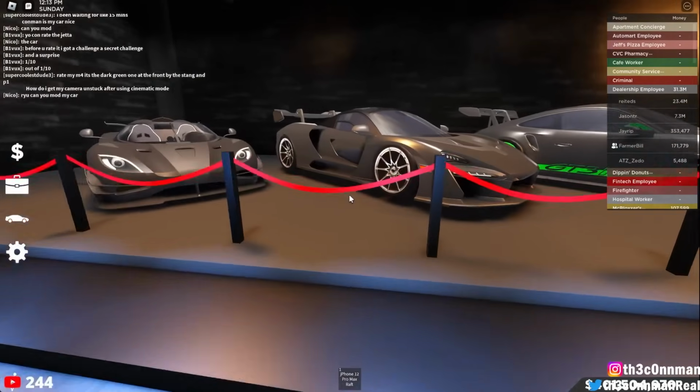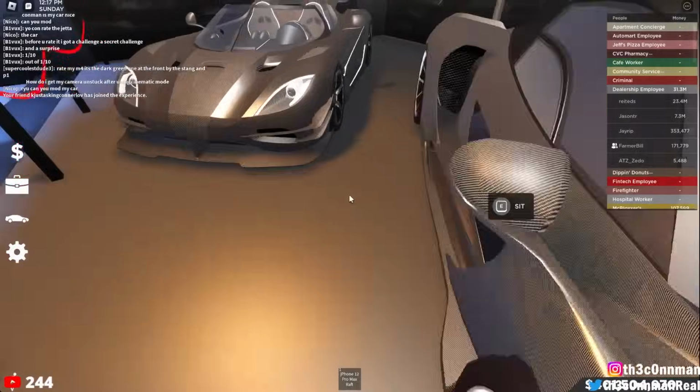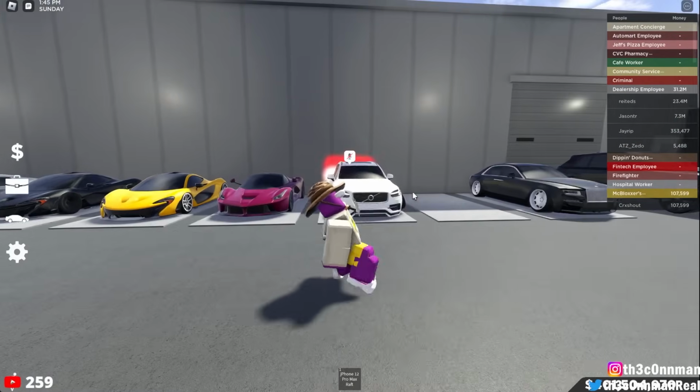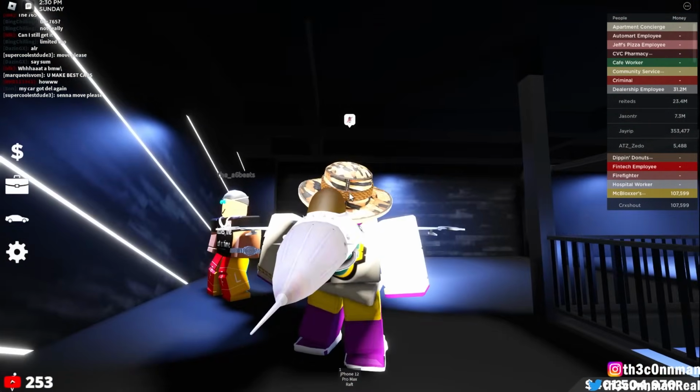Dude, I love this little setup right here. The Senna floating is crazy, but look at this. A full carbon. Full carbon. Holy Volvo. Is that negative 30? There's a jet in the jet. What? Somebody's in it?